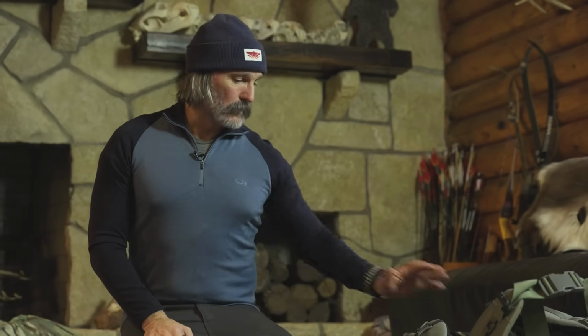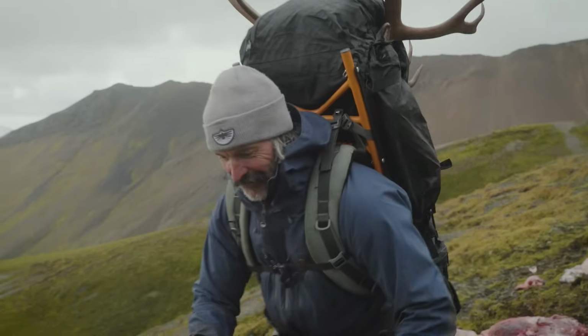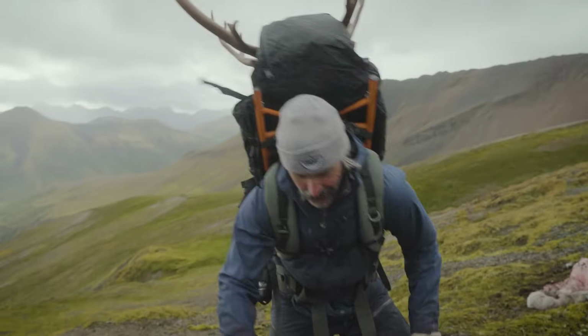That is backpack to tent, sleeping system. Can't say enough about the Barneys. I think everyone should have one. I'm not kidding you. I don't even care if you're just hanging it on the wall as an art piece. I think you should have one.